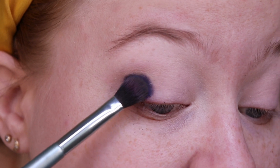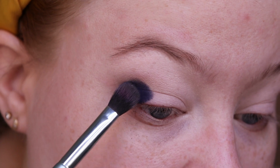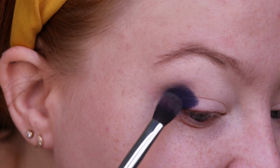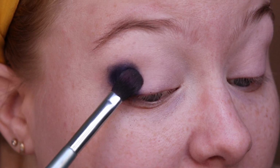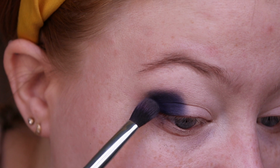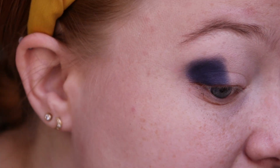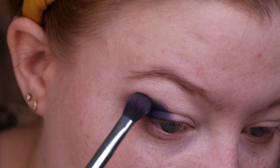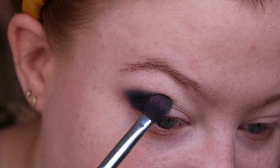And I have had problems with this primer creasing on me, but I haven't used it more than like 2 times. So it's hard to say if it was the eyeshadow that I used or if it's actually the primer. But I'm just going to try it today. And I'm going to do another look with this palette for this video as well, so I can use another primer if I see that it does not work well. So this is super pigmented, and I feel like the indigo was the one I was most excited to use. So I'm really excited to put my brush into the other ones as well.